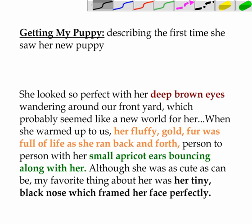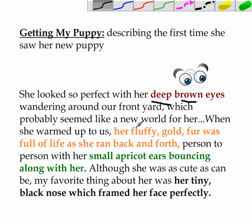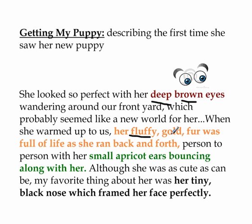So what makes this so good is partially the adjectives that she used. She uses them to describe a lot of the different objects on the dog. Deep brown eyes is a great adjective. I can see that. These eyes, I can see the deep brown. I can also see her fluffy gold fur. Some other really strong adjectives that I can picture and even feel.